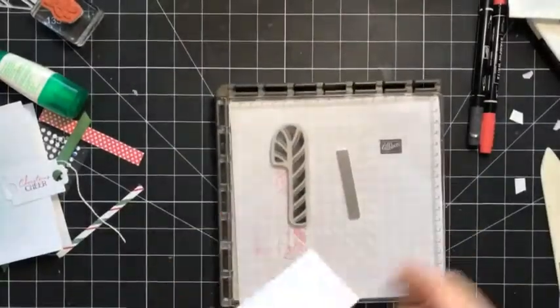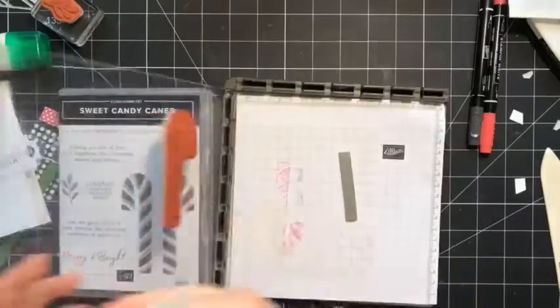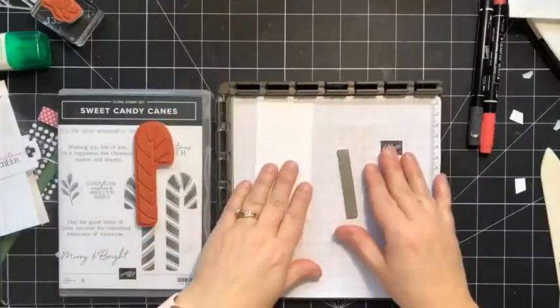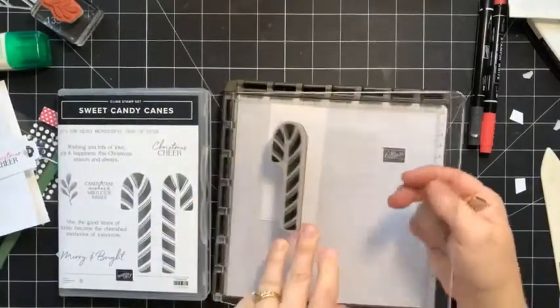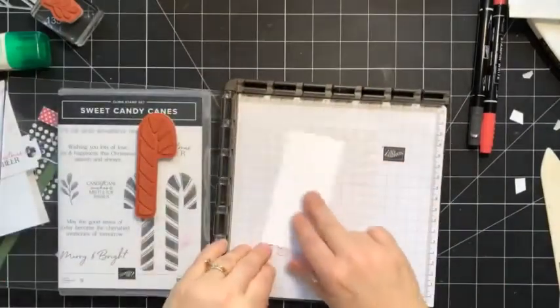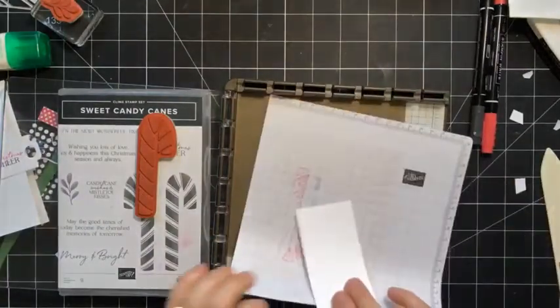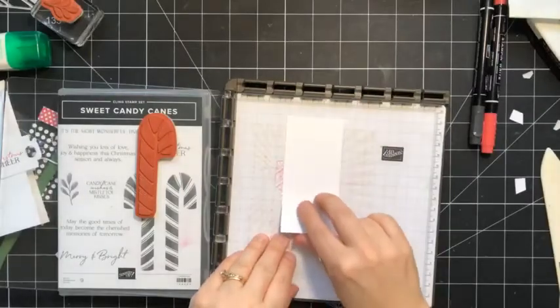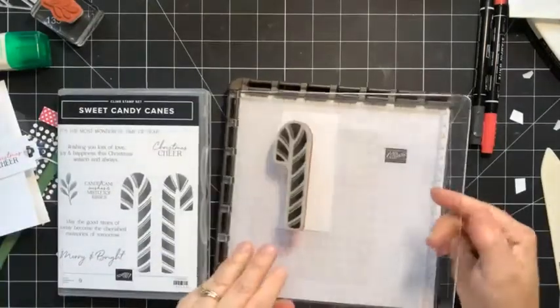Now, you do not need to have the Stamparatus to use this stamp, but I have found that I like to, so that I get a nicely inked image. So I've got my stamp mounted here, and I always like to keep a silicone mat that I just keep with my Stamparatus. I find just giving it that extra little bit of height makes a world of difference.